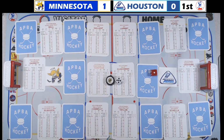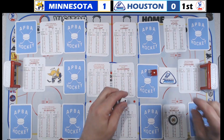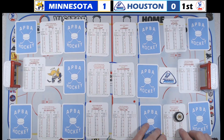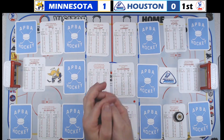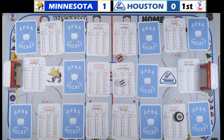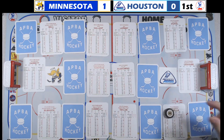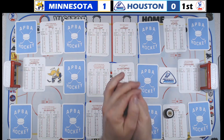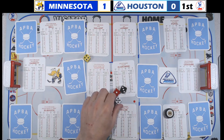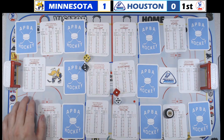Ruskowski with a +1. We got a 6 this time, so it's going to be advantage left D. So it goes back to Schella, and Schella has a major rating of 25. A lot of major ratings out here. 66. Schella's going to get a shot, though. The resident goon on the team is going to move in and get a shot on goal. Shot range of 13. And, oh, almost in range, but no. Garrett's going to make the save.